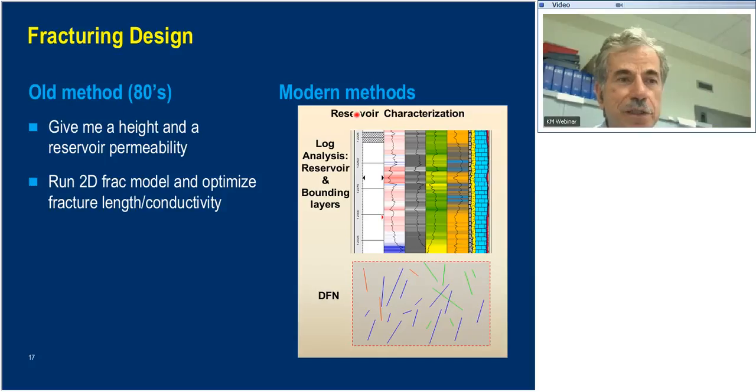Nowadays, if you want to do a hydraulic fracturing treatment, you need to look at all the petrophysical data. You need to look at the rock mechanical properties, right, like we saw before. You need to look at the reservoir properties, not just get a K, permeability, and a height. And in the case of the unconventional reservoir, you need, in addition, some realization of the discrete fracture network if you want to use an unconventional model with interaction with the discrete fractures. So it's getting much more involved and much more complicated, I guess, but it's needing input from all the other disciplines if you want to include all the complexities that are in the reservoir.